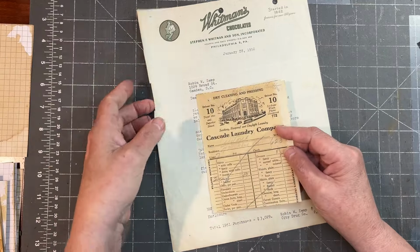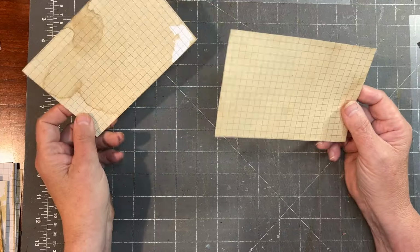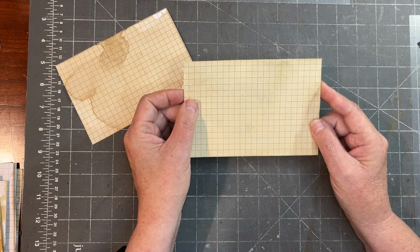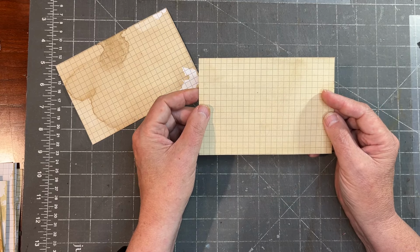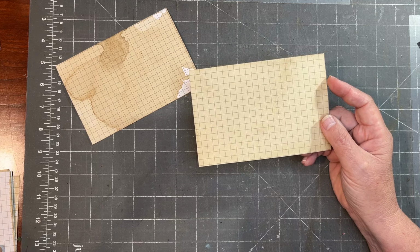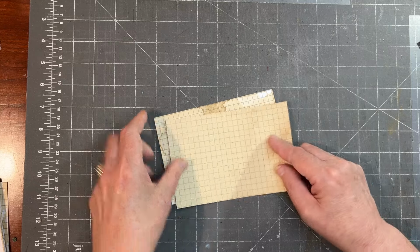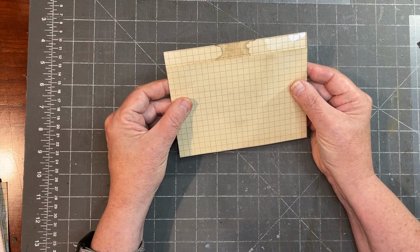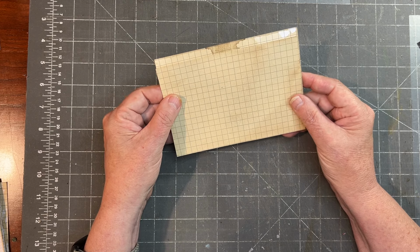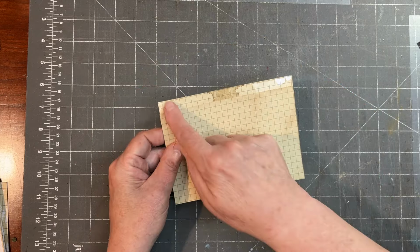Let's start with the base of these pockets. I ran across at the thrift store not long ago these index cards. I think you saw these in a recent video. I took them and I just sprayed coffee on them and set them outside. But I love the graph paper print on these index cards. So I thought, why don't we glue two of them together into a pocket, but let's offset the top a little bit so we have some sticking up.